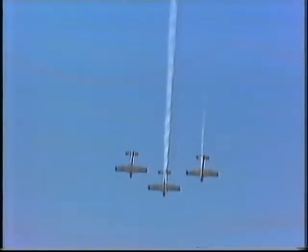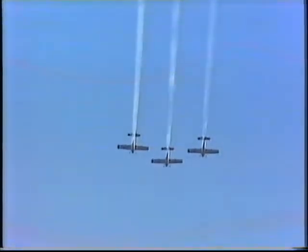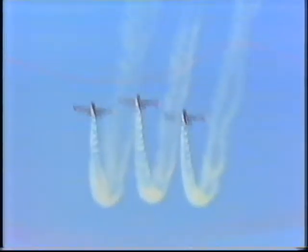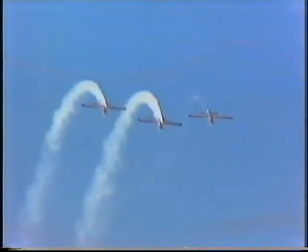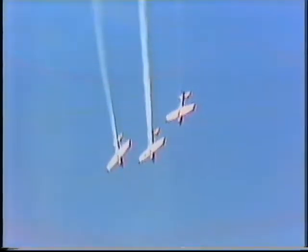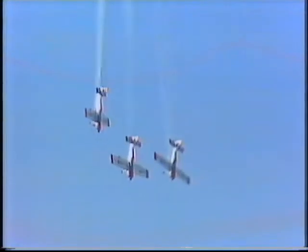This formation flying is extraordinary. It's an impeccable display, and I think one of the unique features, certainly as far as I know, is the amount of negative G formation aerobatics that they put into their act. Negative G, incidentally, is quite an uncomfortable sensation. All the blood's forced from your toes up into the top of your head, and it can actually cause a pilot to red out. Watch out for those maneuvers later on.